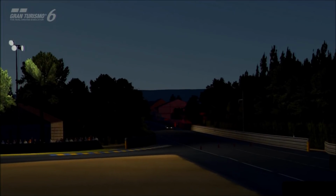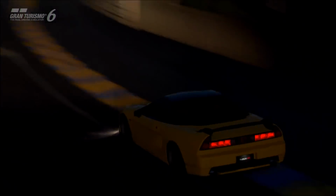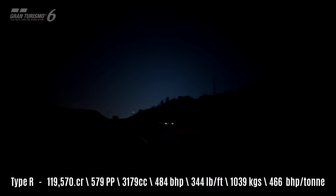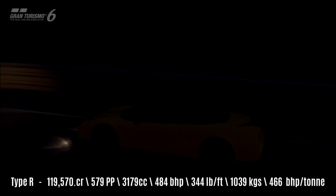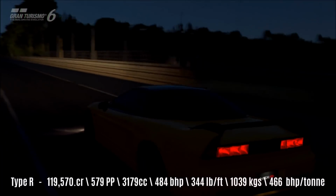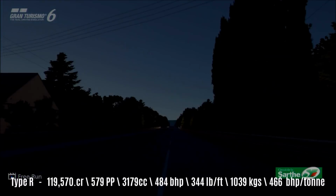And now moving on to, not finally, but finally for Honda, we have of course the one which everyone goes for, by far my most used NSX, and the one which I would, surprise surprise but not really, recommend overall. The 2002 NSXR, or the NSX Type R, 120 grand or just under, gets you the highest PP level of them all, thanks to a flat floor at 579, which incidentally is still a fantastic PP level.